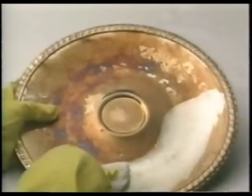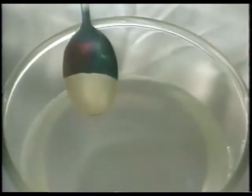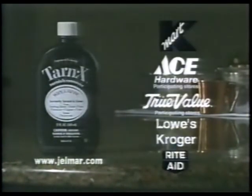And it works just as fast on all your fine jewelry. It easily gives even your most tarnished pieces that just polished look. You never know what you have until you've cleaned it with TarnX. TarnX is available at... now available in wipes.